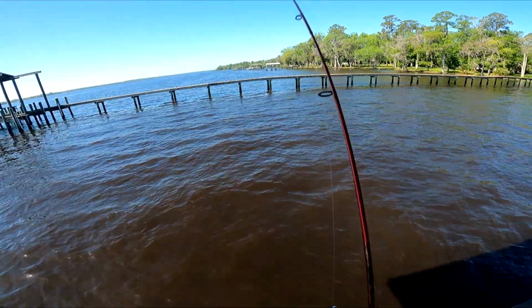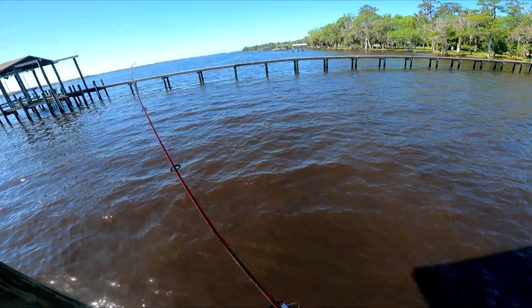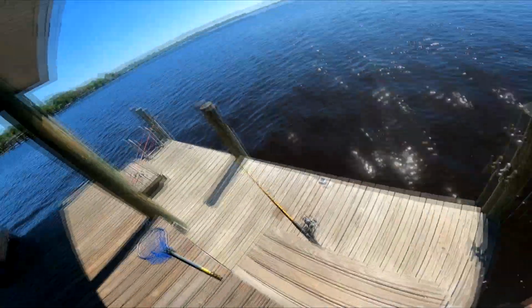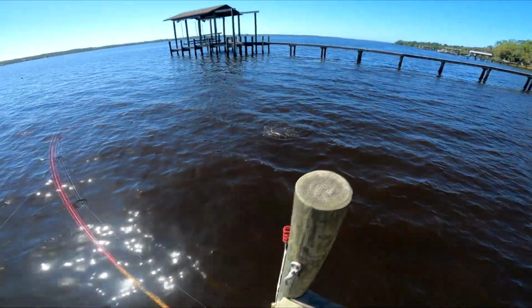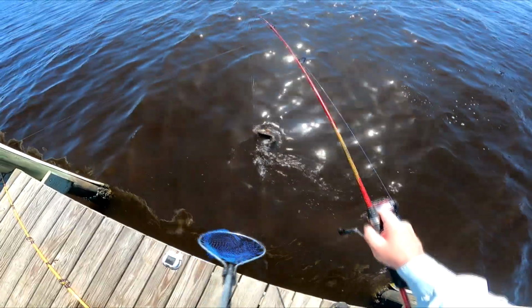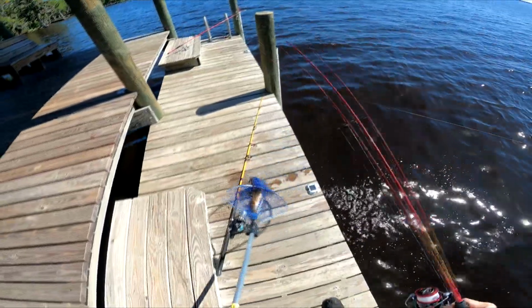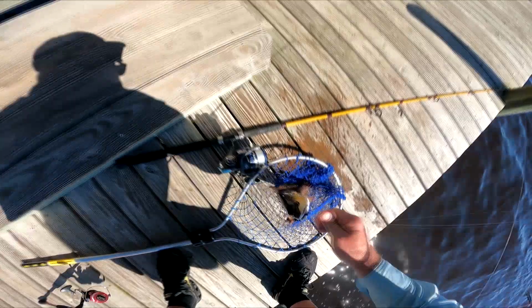What is it? It's a red? Fighting like a red. Yep, it's a red. That's a good one too. Got him on a little brim hook. Oh yeah, I will take them all day long. Gotcha, boy. All right, that was a free floater worm. The last two reds have been on worms. But this one might be a keeper, but he's close.